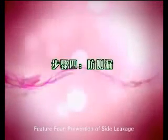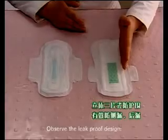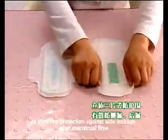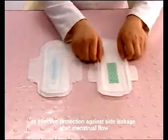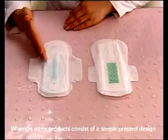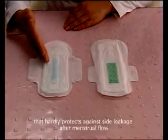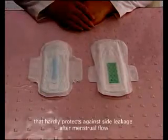Feature 4. Prevention of side leakage. Observe the leak-proof design. Superbklean has unique 3-dimensional flaps as effective protection against side leakage after menstrual flow, whereas other products consist of a simple pressed design that hardly protects against side leakage after menstrual flow.